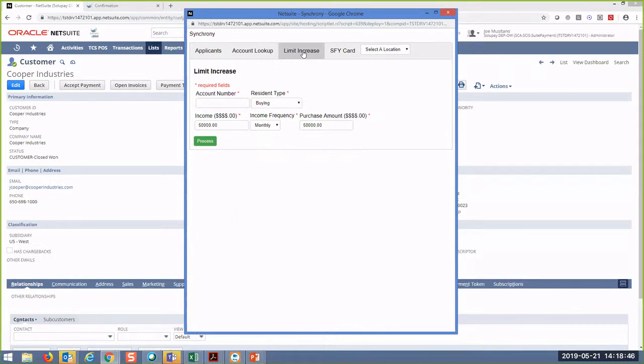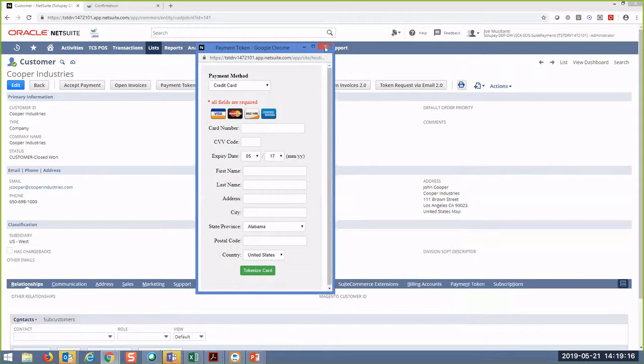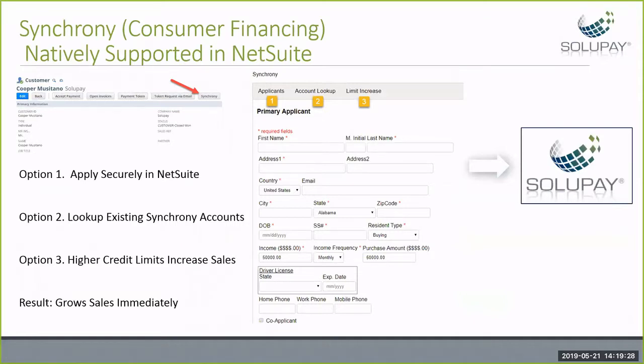So we have a client that sells cabinets, for instance. Those cabinets, they do a ton of volume through Synchrony, and this is beautiful. So when somebody comes in, let's face it, cabinets are typically more expensive, or the ones you want are always more expensive. So the ability to increase those limits within NetSuite is available today. Other aspects, tokenizing right there on the spot is also available. Again, all these options through Solupay to really make it much, much easier for you to do business and accept transactions in NetSuite.